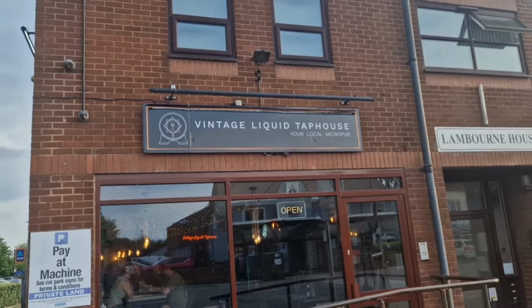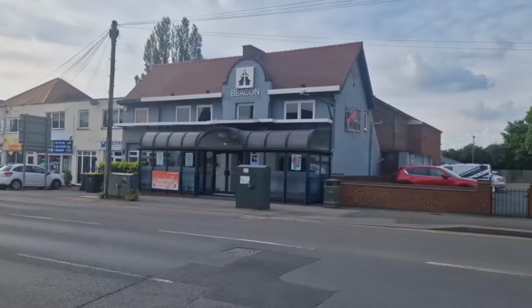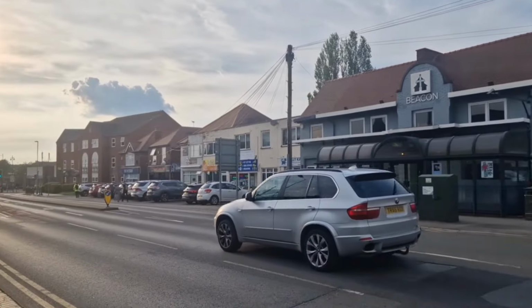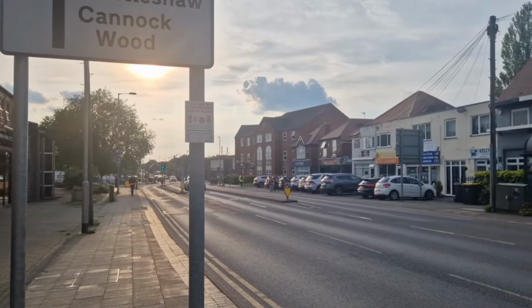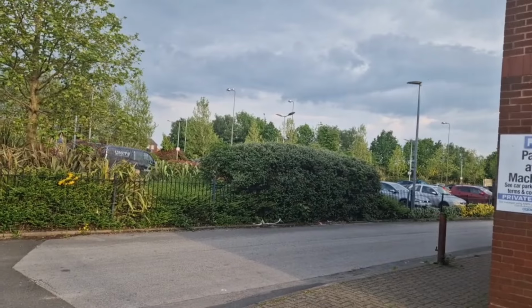This. Turned you around. Vintage Liquid Tap House. So it's up in a little parade of shops. I'm assuming that used to be a pub called The Beacon years ago. God knows what it actually is now. But this is what I suppose you would call the town centre bit of Burntwood by the looks of things. Not an awful lot here. An Aldi and stuff behind.